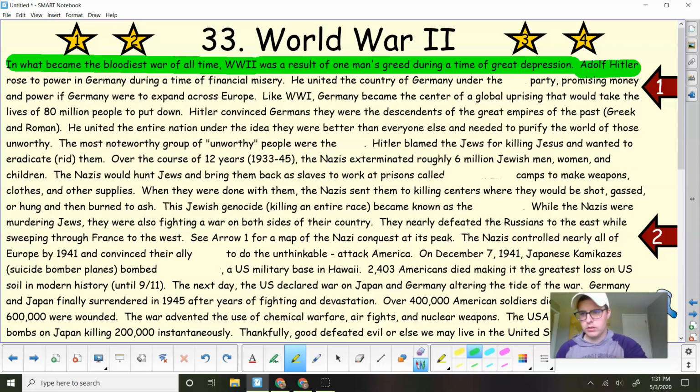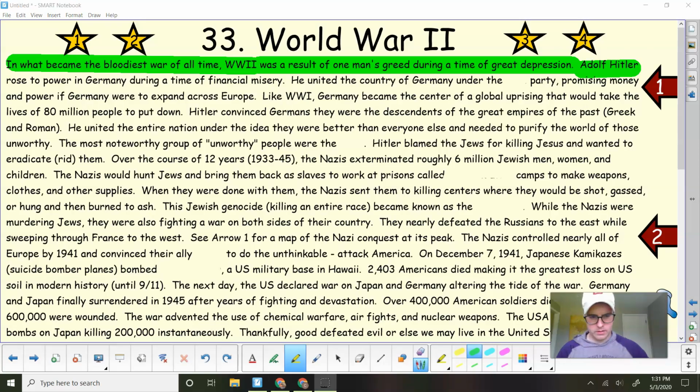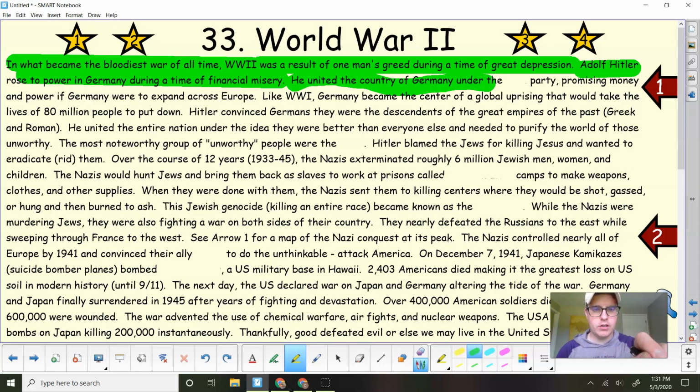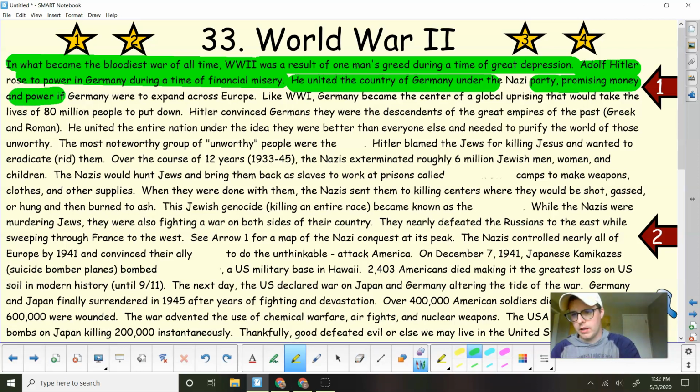Adolf Hitler rose to power in Germany during a time of financial misery. So that means money problems. He united the country of Germany under the blank party. Now, do you remember what Hitler's group was called? Starts with an N. Yeah, the Nazi Party. Maybe you knew that. Hitler promising money and power if Germany were to expand across Europe.